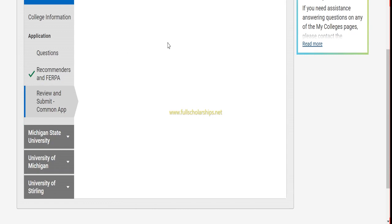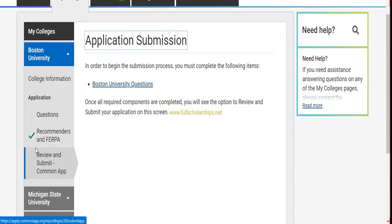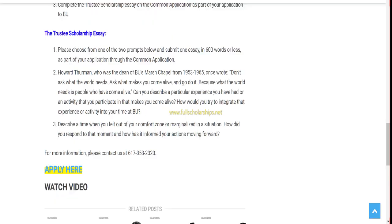Once your steps are done, there will be an application. Here you can check, we need to have complete questions here. Once we complete all the green ticks on these three tabs, we can review and submit this application for the scholarship as well as admission to Boston University for undergraduate studies. I hope you understood the process for this particular scholarship and this USA scholarship.